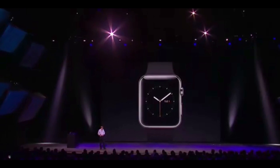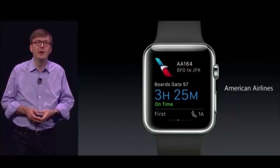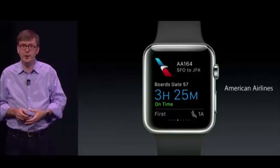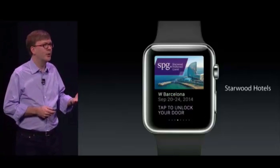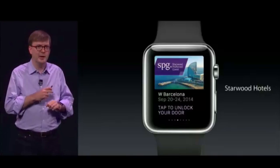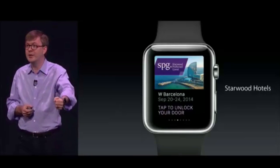A few more examples. When you're traveling with Apple Watch, it's really great. American Airlines has created a great experience all the way from checking in with one tap on your watch, all the way through collecting your bags. When you're checking into a hotel, Starwood Hotels is creating this great app for Apple Watch that lets you check into the hotel, and you can unlock your hotel room door by waving your watch in front of the door.